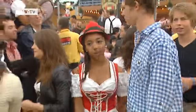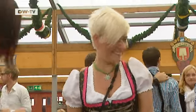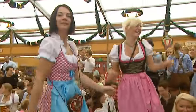Traditional Bavarian garb is getting ever more colorful and international. Local residents are no longer the only ones with a soft spot for Dirndls and Lederhosen.